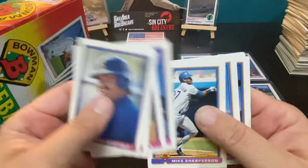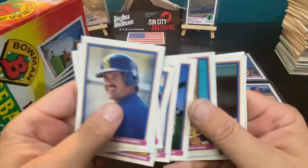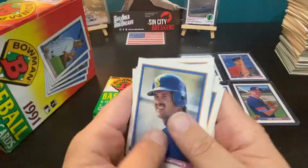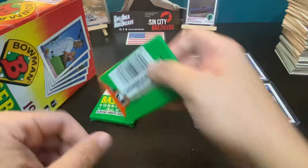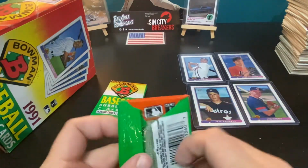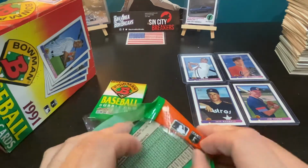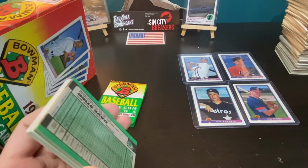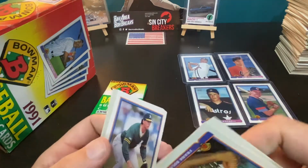Rob Nen guy. I don't believe I would have known that if it wasn't for him. I'm not a West Coast guy, so I don't keep up with Rob Nen, even though I think he played with the Marlins as well as the Giants and Rangers. He definitely bounced around a little bit. All right, 2 packs left. Let's find a Pudge.